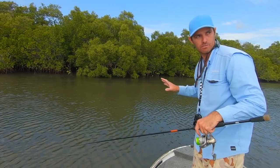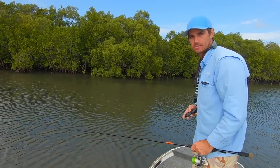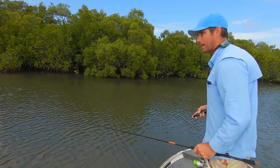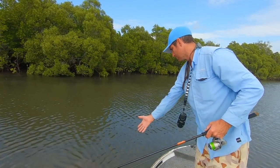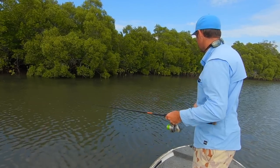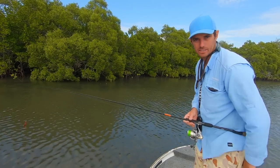If I was here to fish it at low tide, I'd probably get off the boat and start walking around and scoping some areas as well. But I'm out here at high tide and just found an area. There's big puffs of stuff that's coming up, and that's giving me some idea of how I'm gonna fish it when I come back next week.